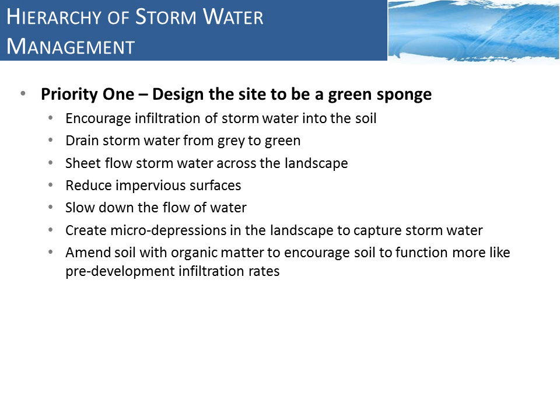In fact, if we use the amendment of organic matter into our soils, and we pay a lot of attention when we develop projects at bringing those soils back to their natural, healthy state that includes organic matter, we can be more efficient at infiltrating water into soil.